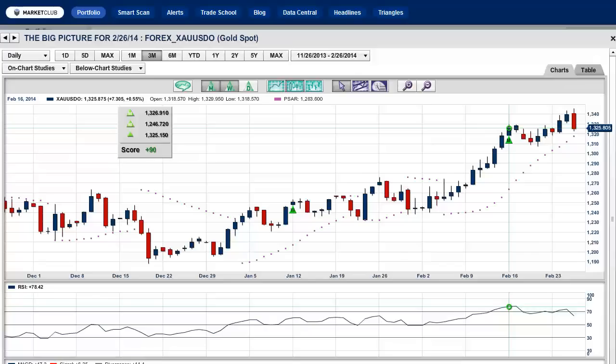Now here's what we're looking at today, and that is what we consider to be a negative engulfing line. This candle is engulfing the previous candle, and it's normally a bearish indicator. You can see the last one was right here, and the market did drop down, approximately $30 or $40. Two things you want to look at. One is tomorrow, if the market does close lower, then that would be a sign that we do have a top in place. And the second one is to look at these parabolics that are coming in.